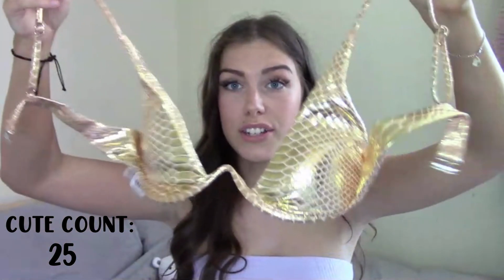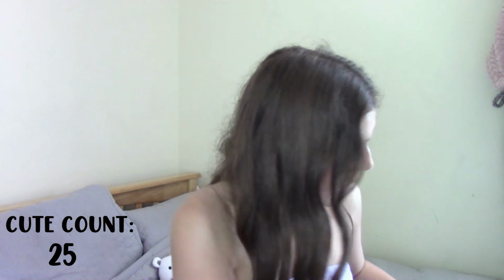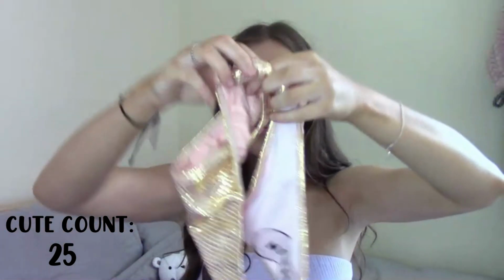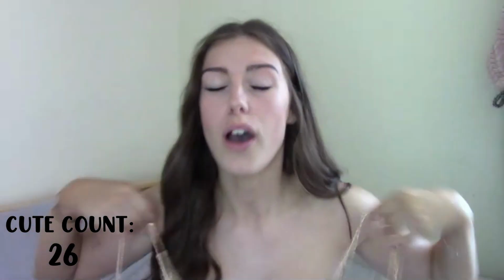So this is the top as I just showed you and it's got this underwiring underneath which just makes your figure literally pop. And then on the bottoms you've got the same exact thing. So it's just like this at the front and then it's a bit of a thong bikini at the back, which again, so cute. And yeah, wear these a bit high-waisted, higher up with this top. It's just a dream. It is actually a dream.